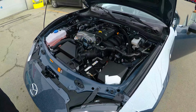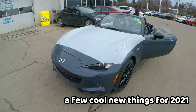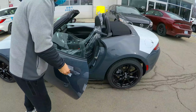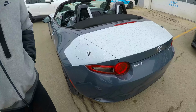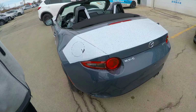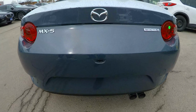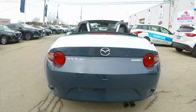Alright guys, that's it. Do a proper walk around here. Well, it's got the daytime running lights too. It has, yeah? I think the biggest difference for the 21 is the grill in the front. And that little reverse camera now in the bumper. Oh, right there, right? Yeah. A little reverse camera there.